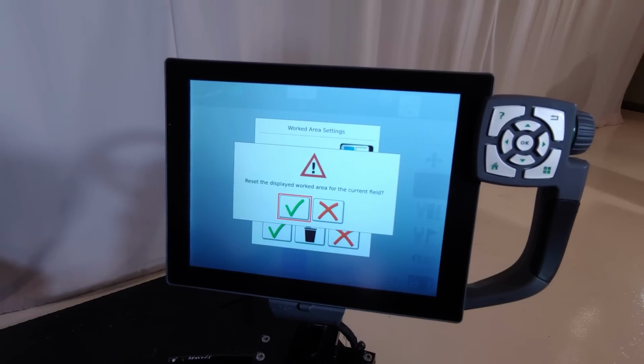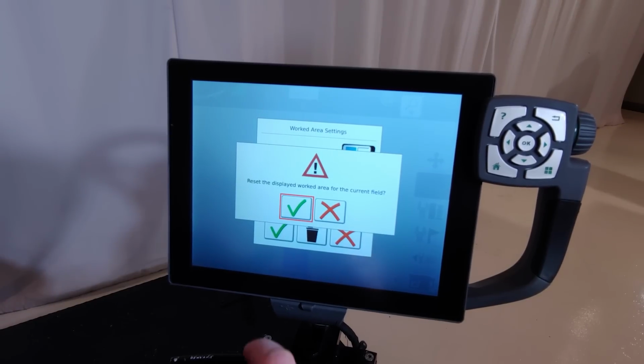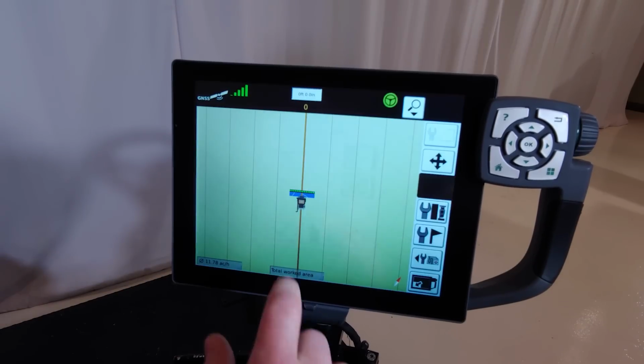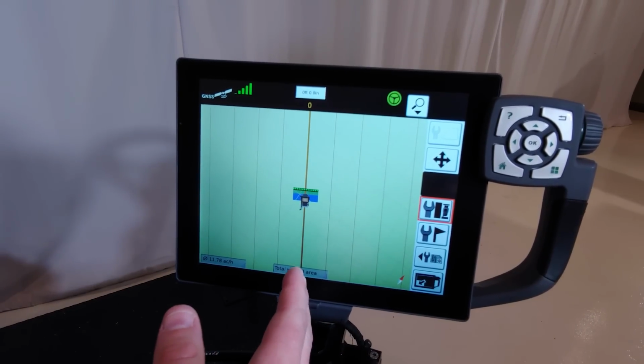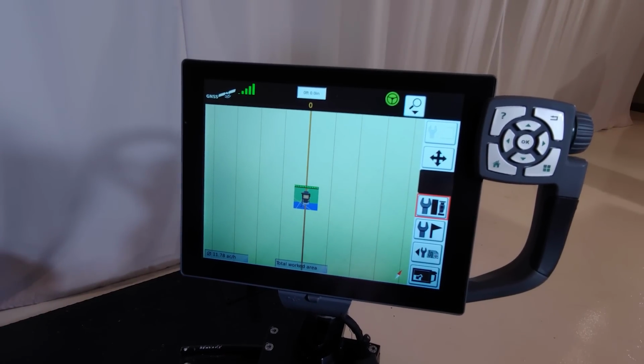And it's going to ask you, reset displayed worked area for the current field. We want to do this to show you how it works for this example, so we'll go ahead and select the green check. And we'll select the green check again. So now we see our coverage map has been deleted, and now we're starting to paint again.